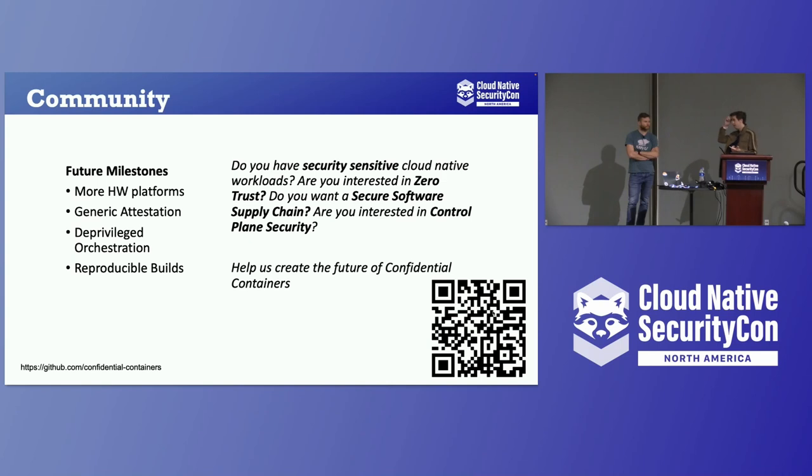So we really want people to get involved with this project. Like I said, we're a CNCF project. We're kind of young. We've got a bunch of big plans. We've got a bunch more hardware to support. We've got a bunch of ideas about how to do attestation best. We're also looking at the Kubernetes control plane, the best way to integrate that, and the best way to use all of the projects that have been talked about already here.